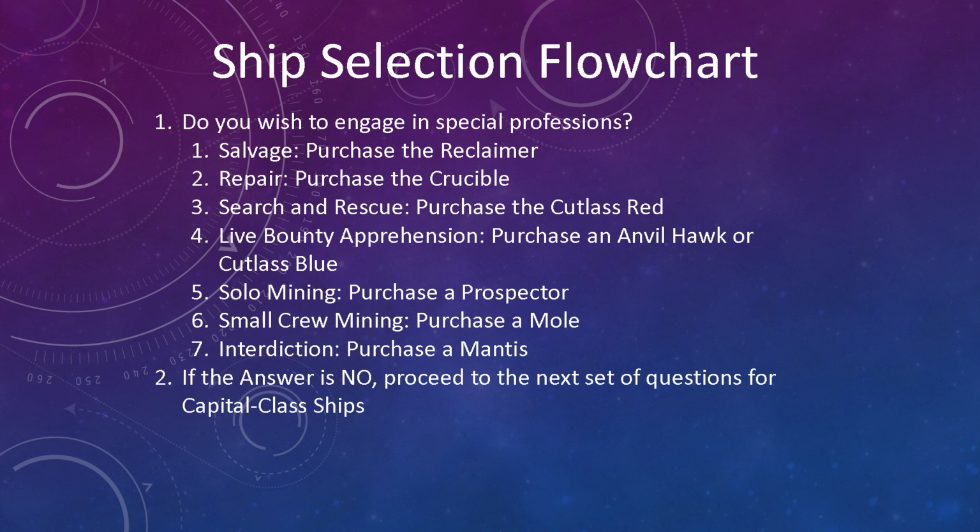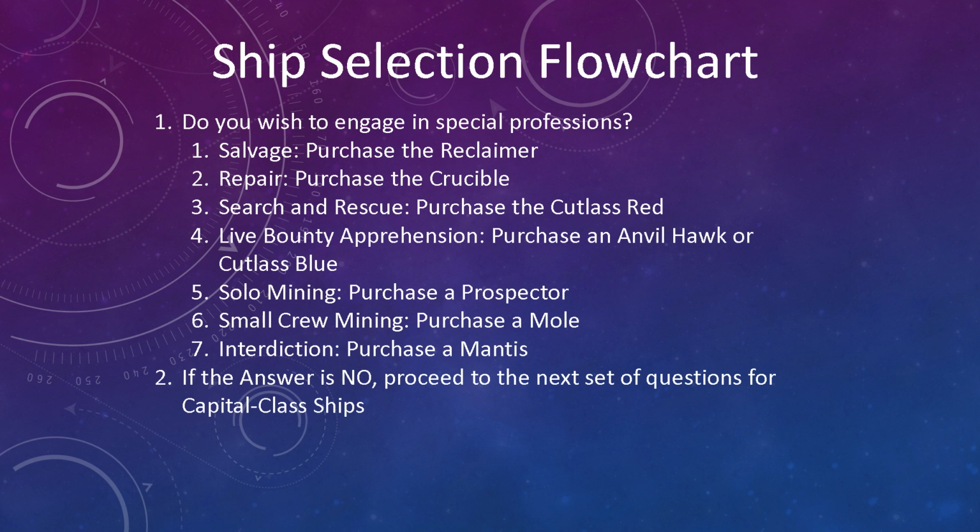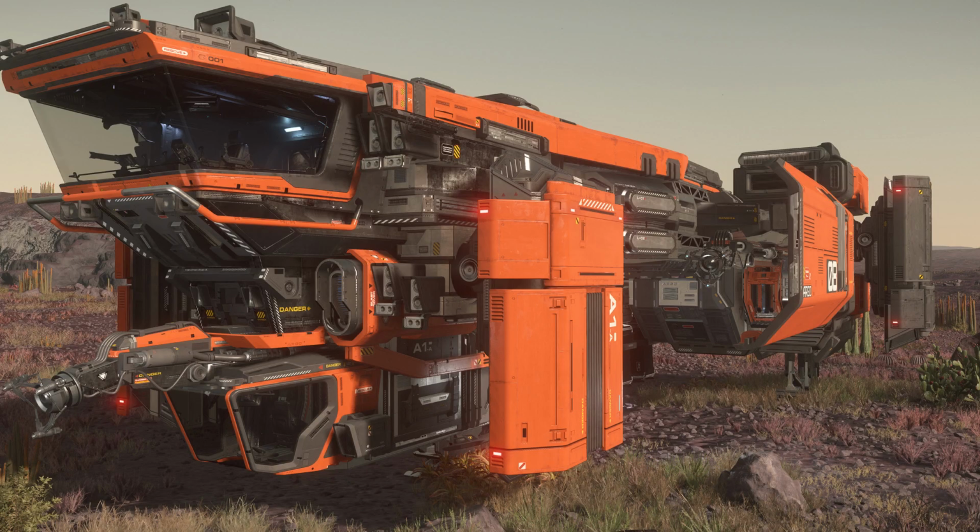The next one is solo mining. There's only one ship that does that, so it's the Prospector. If you want to do that, go buy one. And the next one is small crew mining. Again, similarly, the only ship that's available to do that is the Mole. It allows for you and a couple buddies to go mining together.